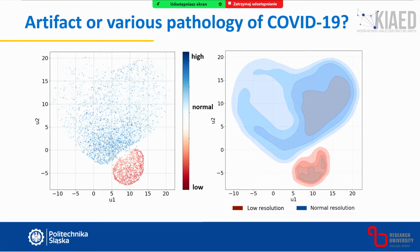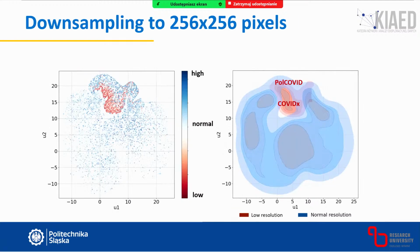Here we color-coded the original resolution of the image that was input into the deep learning model. We use as an input a resolution of 512 by 512 pixels, but some of these pictures were smaller, and they needed to be upsampled. So it turns out that all these pictures had lower resolution. This is the artifact caused by upsampling. And other researchers found the same.